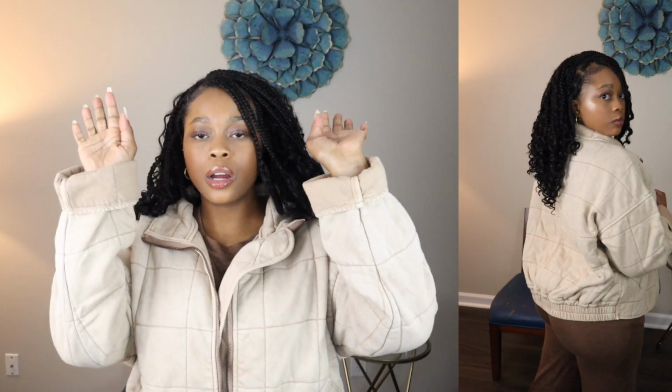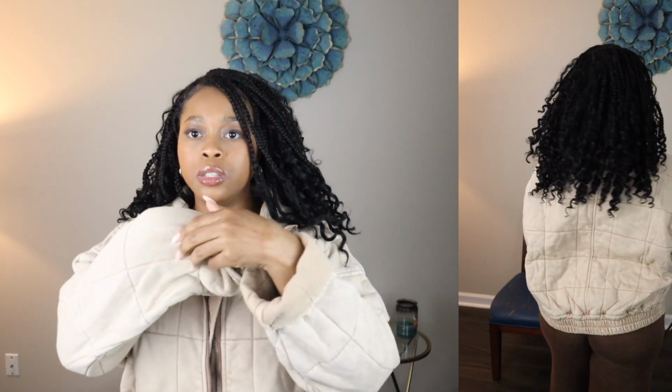Also, the sleeves are cuffed, but you can undo it and have them be a little longer if that's what you like, or you can leave them cuffed. I most likely will leave them cuffed. It gives you options, and that's what I like about this jacket most of all. It gives you options. I love the color of it.